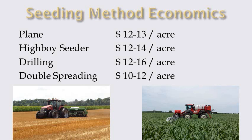Seeding method, I mean, everybody has their opinion. I really don't care. My goal is to get the acres covered, okay? So this one up here is the plane, and we do a lot of acres with the plane, not only on our own farm, but we do a lot of custom acres for guys in the community. Typically that runs $12 to $13 an acre. This is our high boy seeder. We own one. We don't do a lot of custom acres with that, but you wouldn't get me to leave the farm for less than $12 or $14 an acre. It's just the way it works. So just kind of keep that in mind.